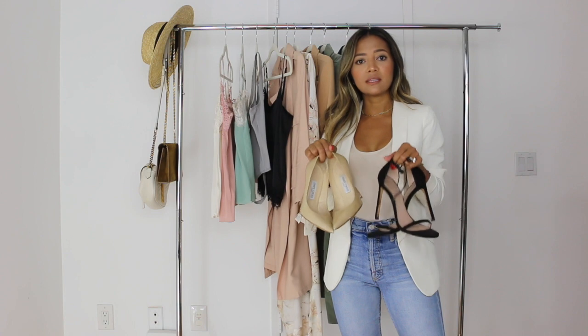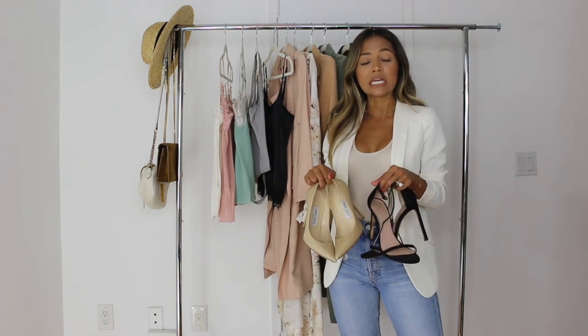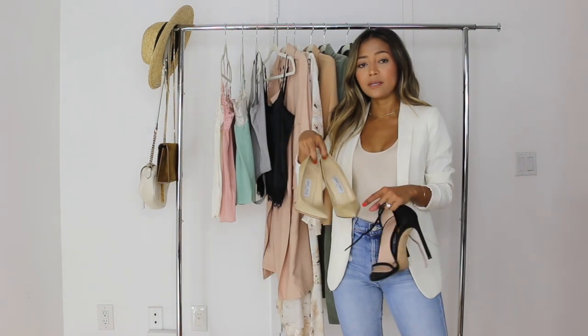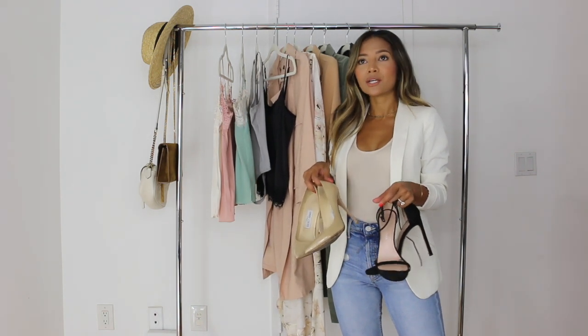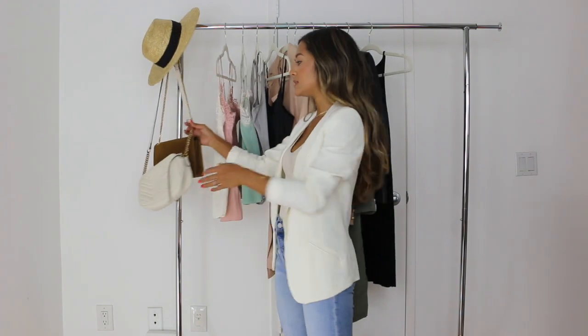But minimal shoes like this will go with everything that you have in your closet. They'll look really sleek and really chic, and again, will get you a long way. I don't know what it is, but a ponytail like this just makes a woman look so slender and so chic and so put together. I also added a couple of my bags on this side.